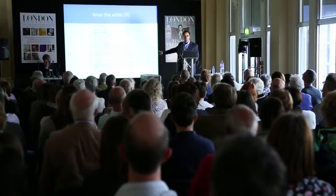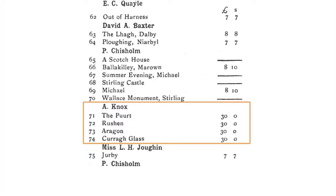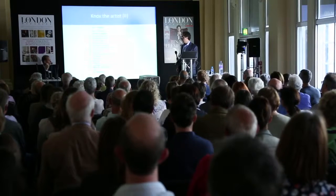But here you can see him selling it, and perhaps even more significantly, it certainly wasn't cheap. This is by far the most expensive art on the page, and £30 is a lot for a watercolour, sometimes even today at a local fair, let alone then.